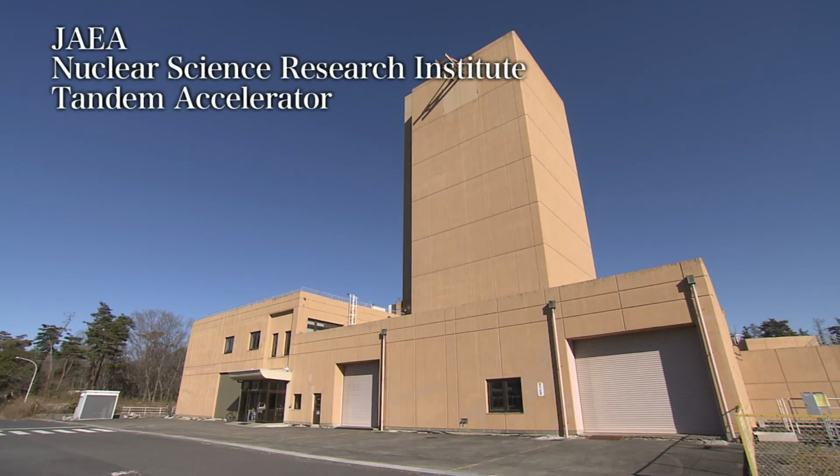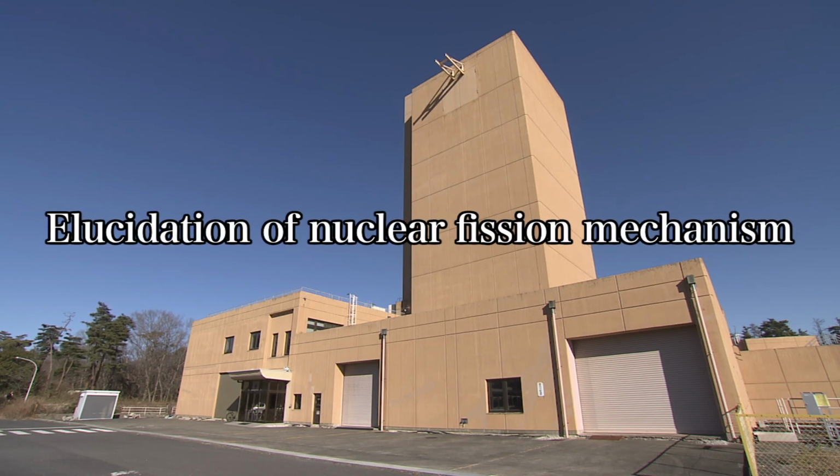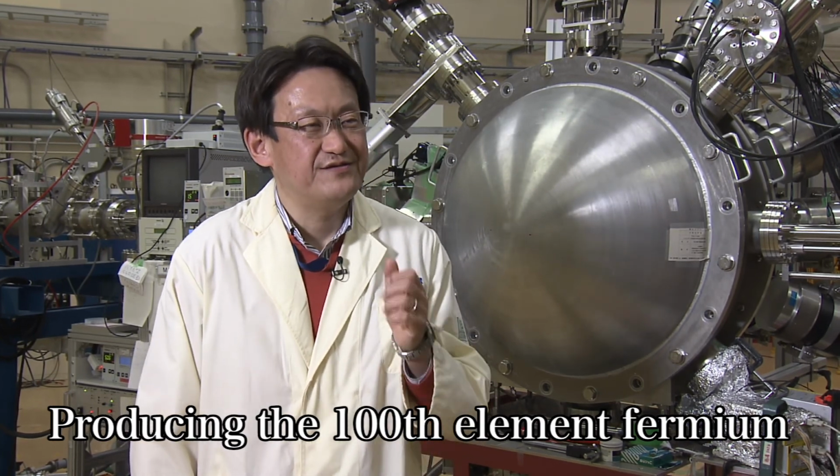The first process of this experiment is being performed using the Tandem Accelerator at the Nuclear Science Research Institute. This process is intended to understand nuclear fission. This process is designed to produce heavy nuclei called fermium.